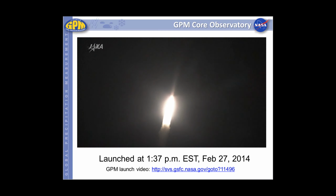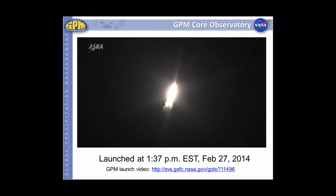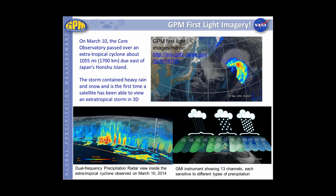The satellite was deployed at its 407-kilometer orbit, which is sort of the distance between New York and Washington, D.C. And I'm very, very happy to report that we just received the first images. They went public on Tuesday, of what the satellite saw. The first images, called First Light, were of the storm that happened on March 10th, an extratropical cyclone that passed to the northwest or northeast of Japan.